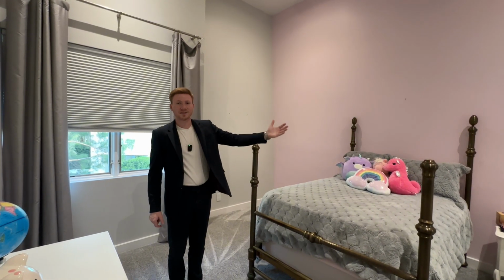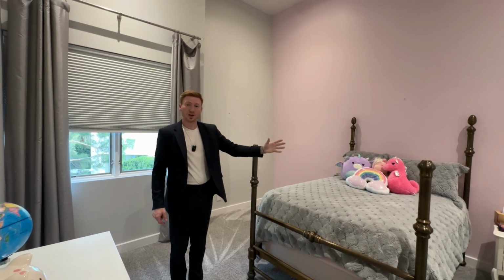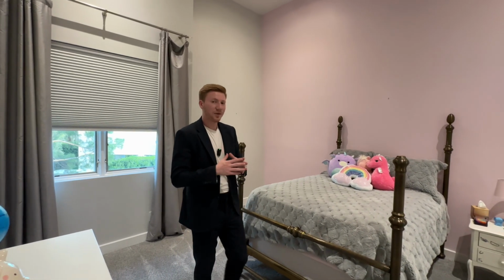There's still another staircase on the other side with a loft and another bedroom, but we'll get there in just a little bit. But I want to take everyone to the backyard first, so I will see you guys down there.